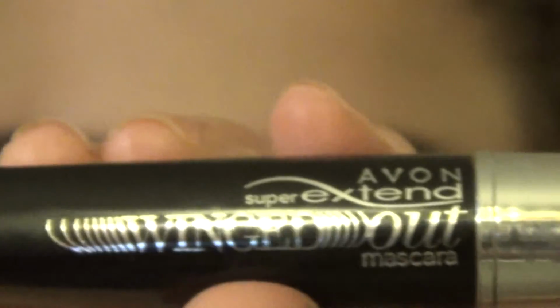Next, I'm going to be taking the Avon Super Extend Winged Out Mascara, but this is in the brown black. So it is still going to look a little bit dark and black, but it has a little bit of brown in it. So again, it's more natural. It's not completely brown, but it's not going to be as dark or as harsh, and you can still see the brown in it. It's going to match her eyelashes a little bit better.